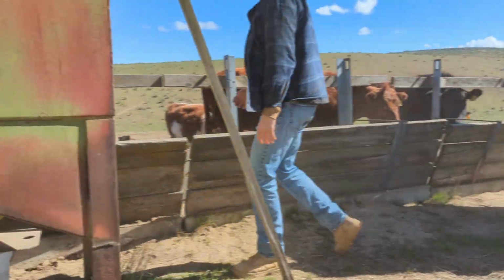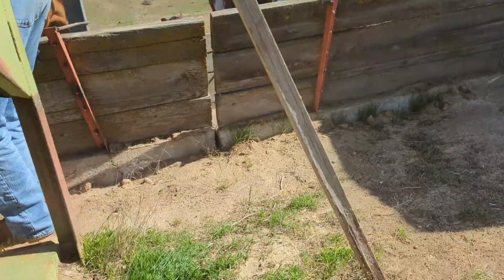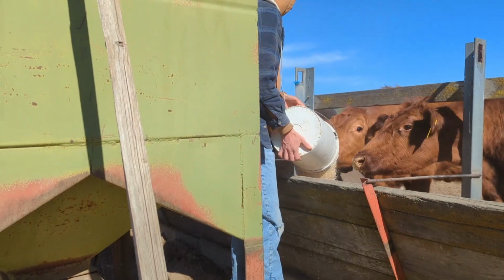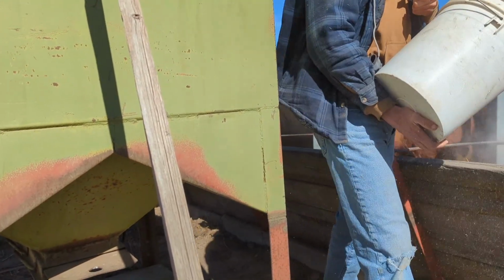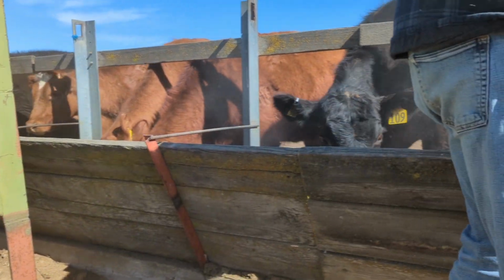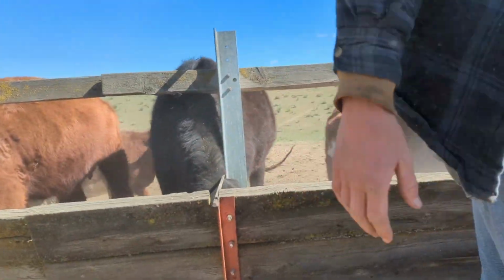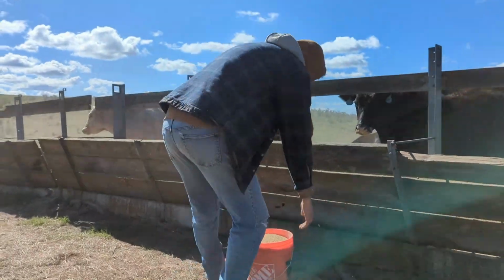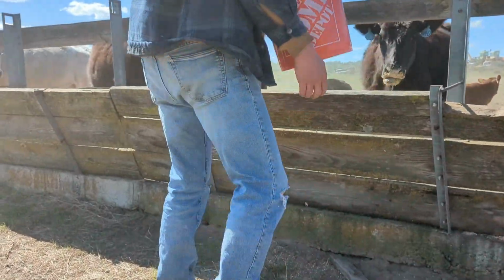Daddy's good. Make sure it points at Daddy. You can see Daddy's hand. The cow's hands. You following Daddy? Good job.